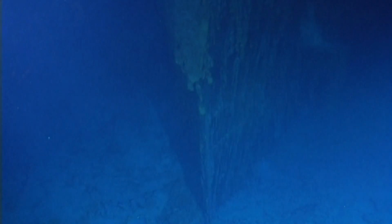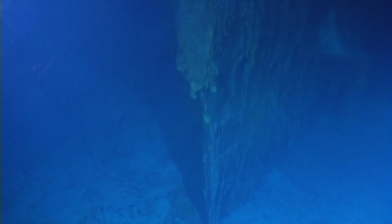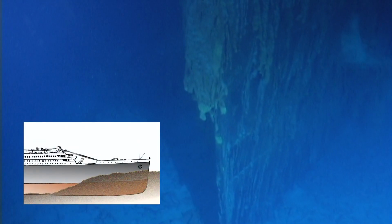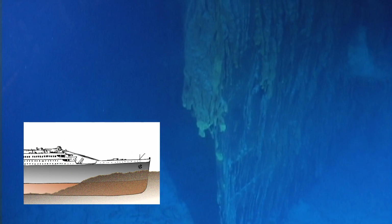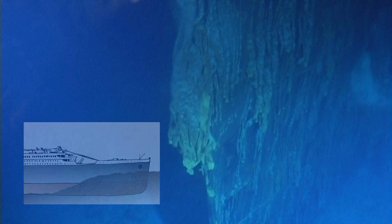After 2.5 hours passed, we were almost there. Imagine sitting down just feet from the bow and seeing this. Titanic had plowed itself into the seabed upon sinking some 36 feet. Still, it was quite a distance to the railing, and this was the view out my 4-inch viewport.